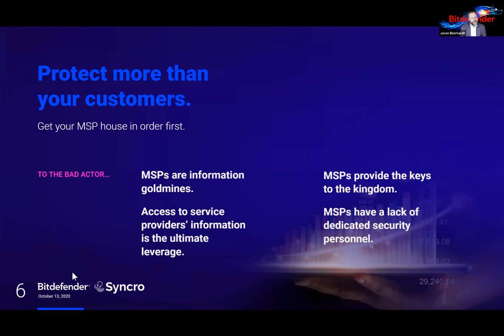So we kind of talked about this on the last slide a little bit, but why? Why do they attack the MSPs, right? They're gold mines. I love that word, because they are. I've heard whales, I've heard gold mines, I've heard many different things. If you can open one door to get one present, or one door that has 1,000 doors with 1,000 presents, which door are you going to open? That's why they're attacking MSPs.